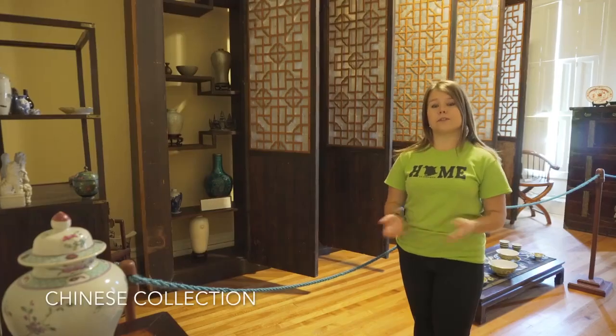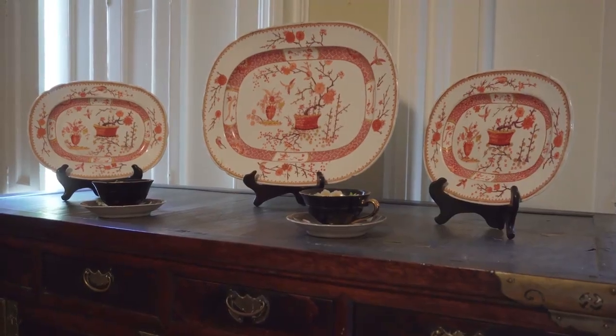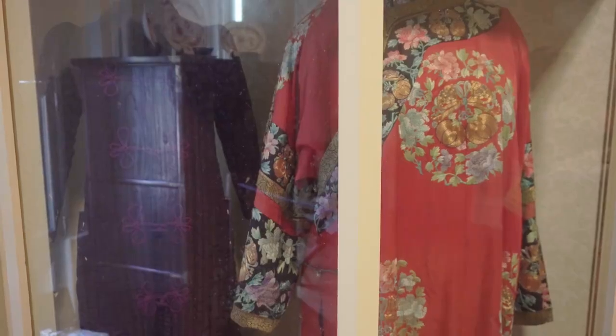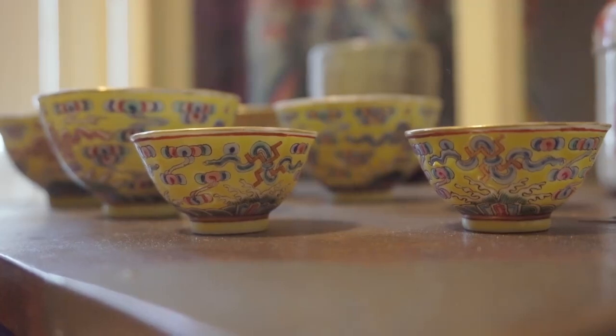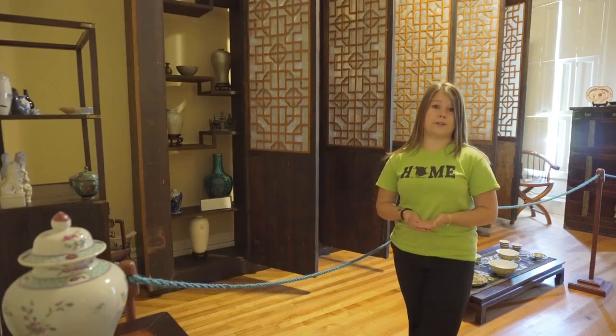So the reason we have a Chinese collection in the Charlotte County Museum is because there was a Captain Thomas Wheelock who did a lot of trading in his time back with the Tang Dynasty and everything. So when he passed away, his daughter inherited his collection, and when she passed, she wanted it displayed, so she donated it to us. He had a summer home in St. Andrews, which is now the Kingsbury Inn.